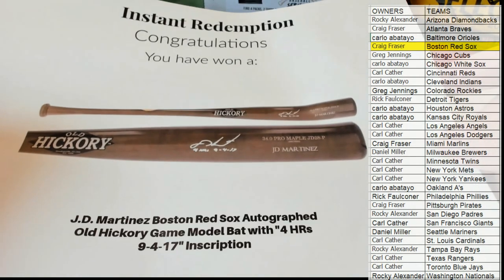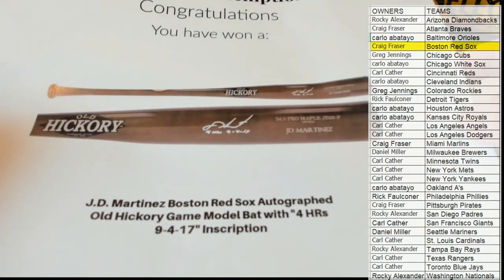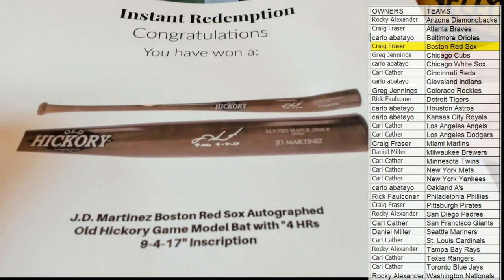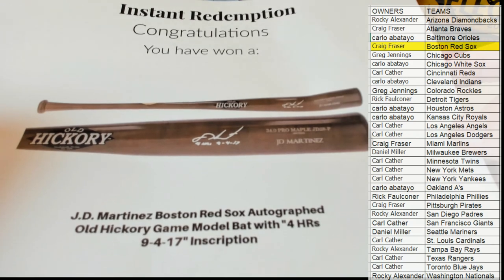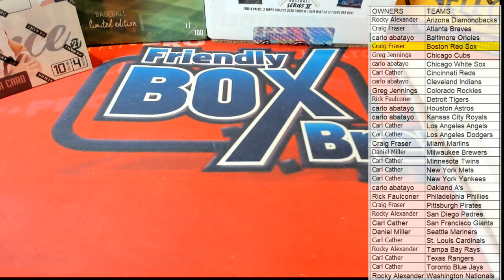That is coming out to you, JD Martinez. Nice pick there. Nice hit. Craig F., that is coming out to you. Red Sox. That is cool, man. I agree. All right, so here's the deal, guys.